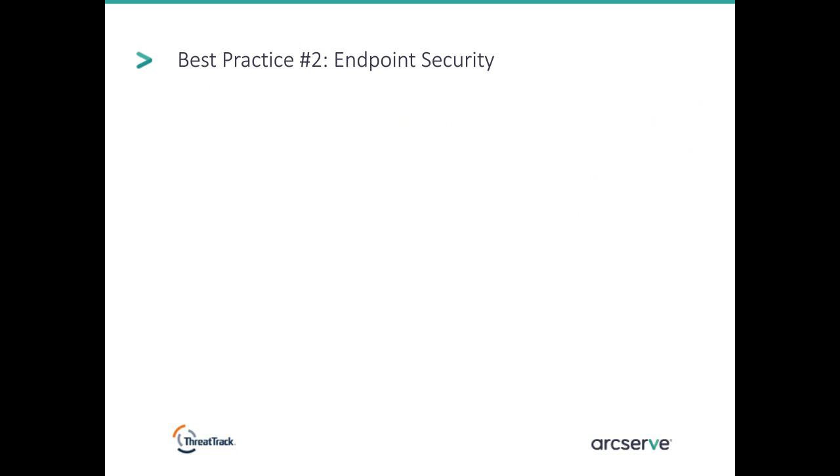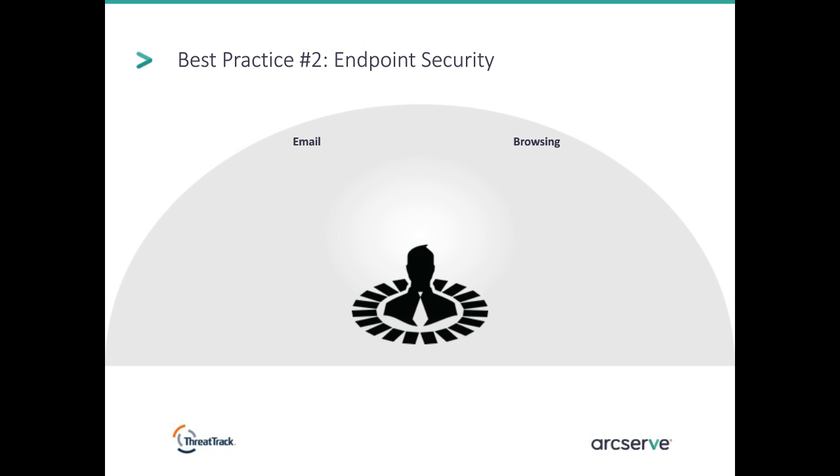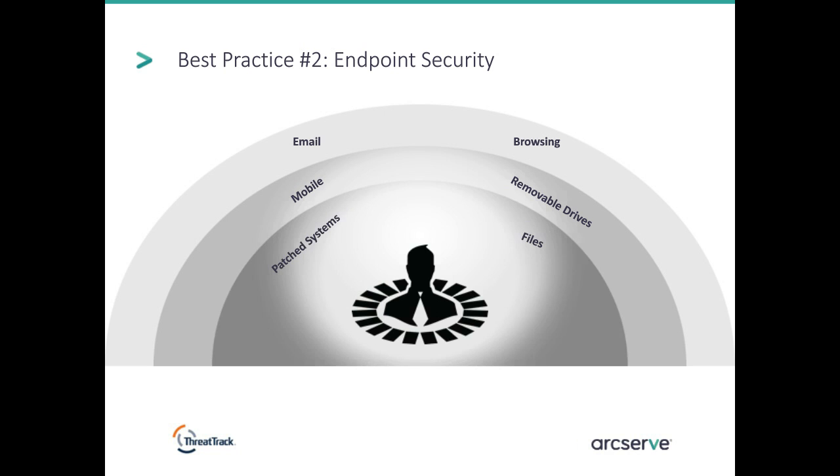A solid endpoint security solution is the second best practice to stop ransomware. Making sure that each computer is protected with multiple layers of defense is key. Consider a typical user. They answer email and browse the web for applications and information. Your endpoint security product should protect against known phishing attacks and actively protect browsers from bad URLs where ransomware can live. Now, your endpoint security product should protect mobile and removable devices such as USB keys from attacks as well. And keeping systems patched, especially often vulnerable software like Flash, is critical. And at the heart of any endpoint security product is that it scans and protects files themselves.